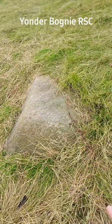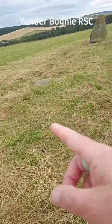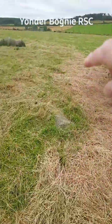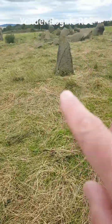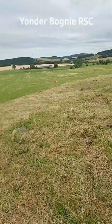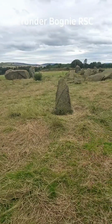So this is stone number 5. We're ignoring this stone here, and instead of following the circumference of the circle round to the back here, where there's a couple of stones coming out this way which would follow the circumference, they're calling this one stone 6, which is a bit odd because again it's not following the larger circle out, but they've got it in their heads about a double circle inside.